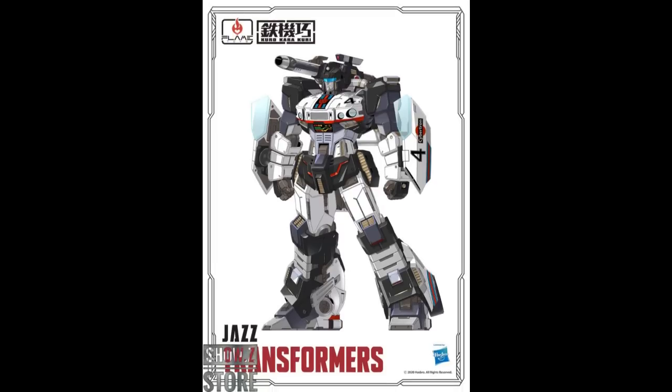They also have a Flame Toys Jazz, which doesn't have a price yet, but there's a $2 pre-order for this thing. So if you've been in the market for these Flame Toys Kuro line, then you might want to go after this guy.